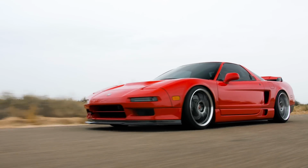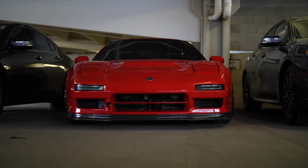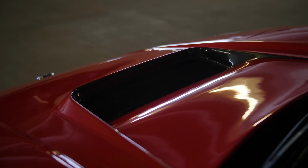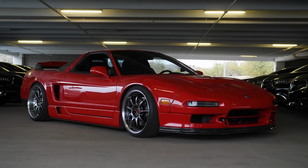My dad got me a 1/18th scale when I was like 9 years old, and I've kind of just fell in love with it ever since. I've always liked old JDM cars and just the sleek profile and the timeless style of the NSX.